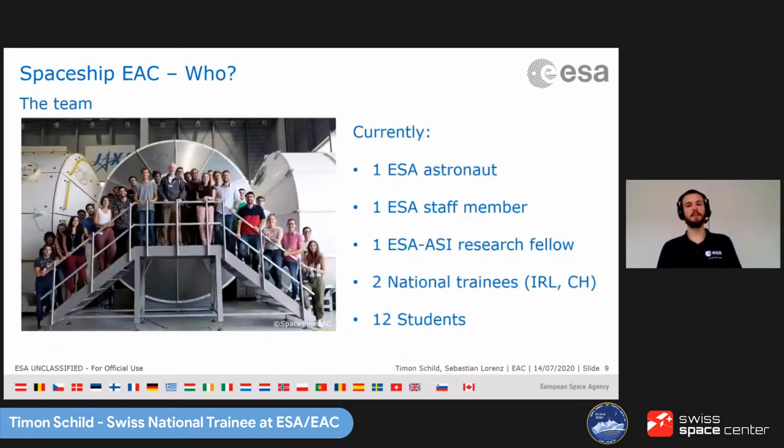So who are we then? We're a team, as you can see, of young people, as is obvious on the picture on the left. This is a picture from a couple of years back. And we are mostly built around students. So currently we have one ESA astronaut. There's always an ESA astronaut assigned to us. Currently it is Matthias Maurer.